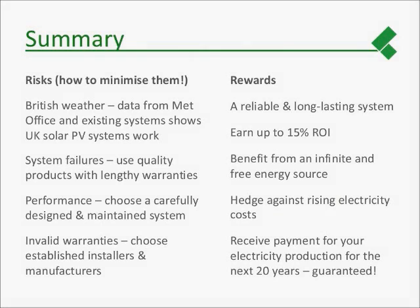what are the risks to a project? Well, British weather is a risk. In general, we know from the systems that we've got in, the way that we forecast our systems, they perform as they should, as they've been forecast. In general, a lot of systems perform over and above that because, like I said about the irradiance levels in the UK, they have been a fairly conservative forecast.